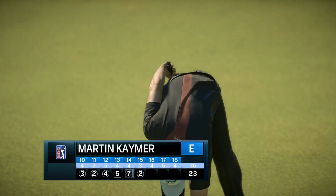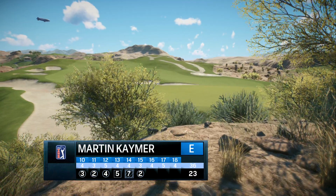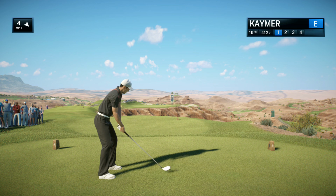Back to par for the round. Frank should be feeling good after that birdie. Obviously knows that the game is now in good shape. Let's see if he can add to that.